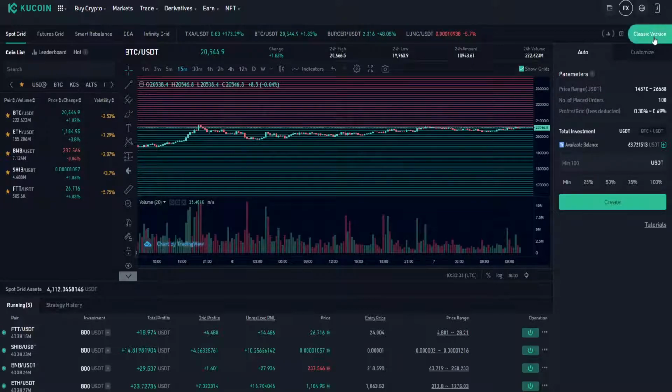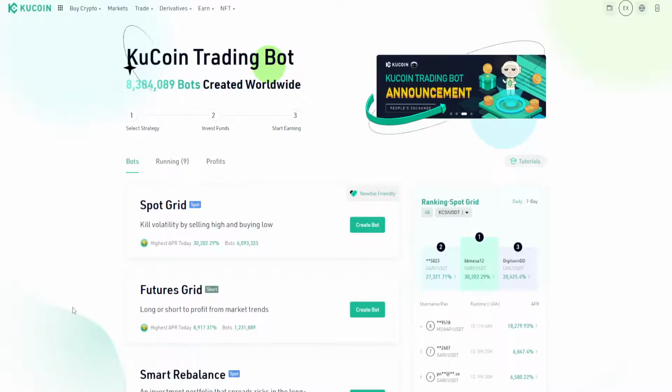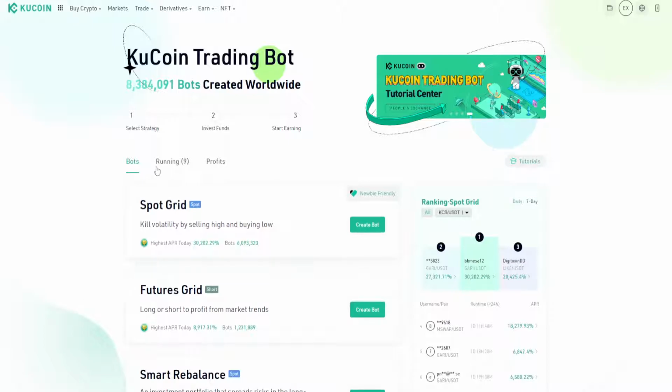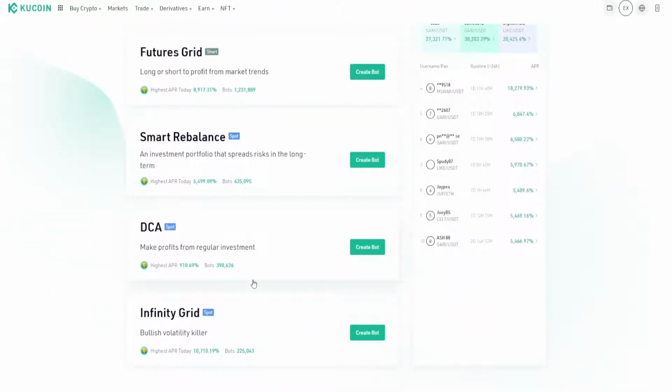On the right hand corner, you can click on classic version, and the moment you do that, it creates this page. QCoin's trading bot, 8.3 million bots created worldwide out of 18 million users. Currently, I have 9 different bots running. Spot grid, futures grid, rebalance, DCA or infinity. The one we're looking at is the DCA.